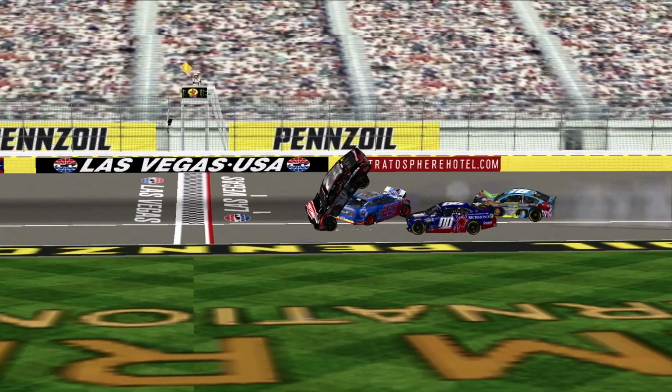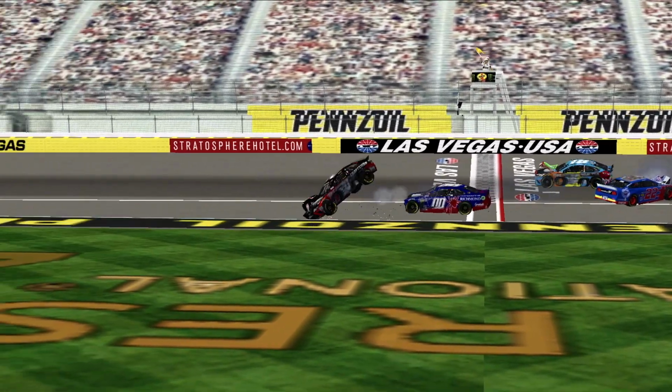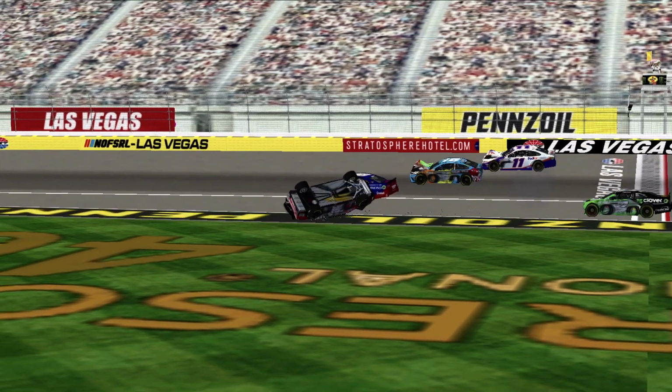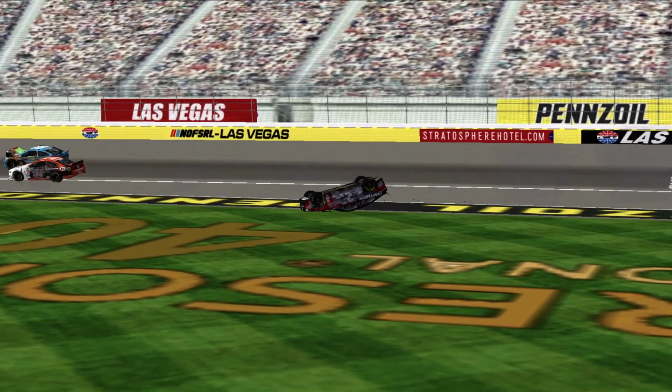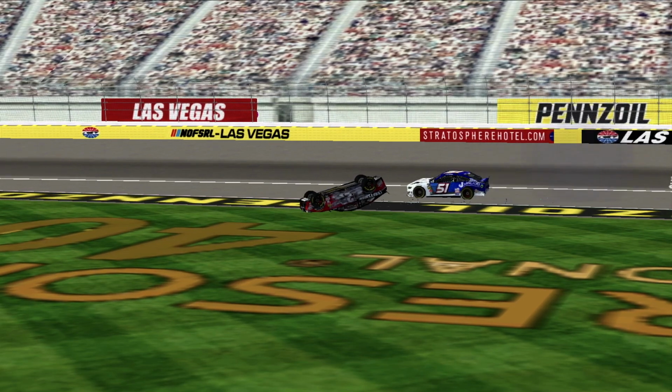Oof, and this one's a worse one. Side over side, end over end. Ooh, for the 20 machine. And that 20 flipped and hit the 22, continued to barrel roll. That's a lick right there, and unfortunately lands on his roof there. Man, that's 3 cars that have flipped in this race, too. 2 in this incident alone.